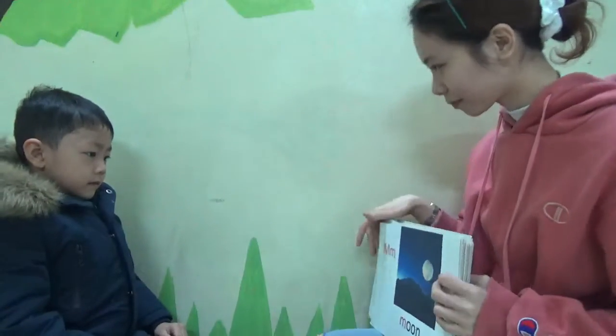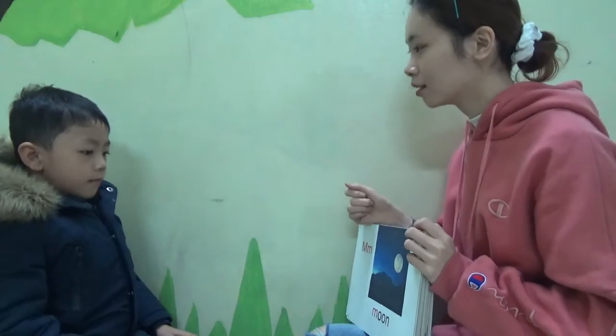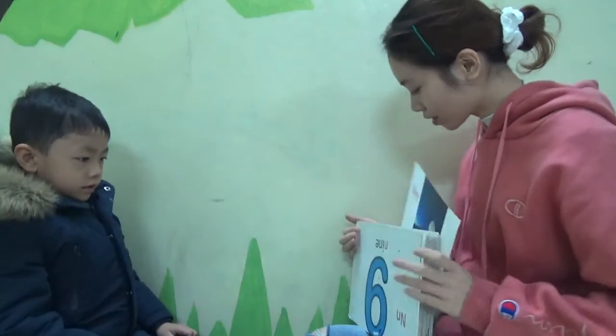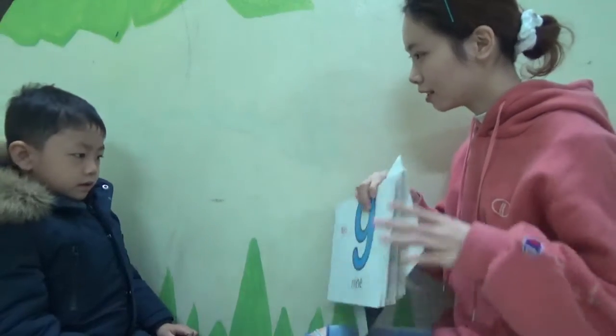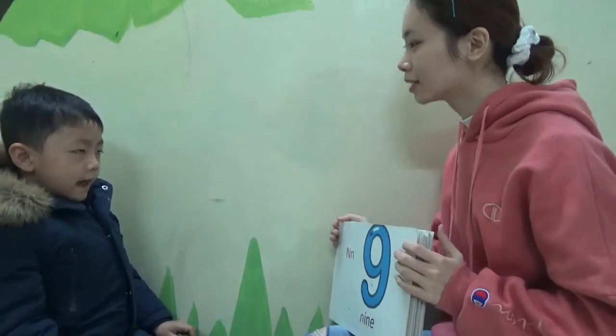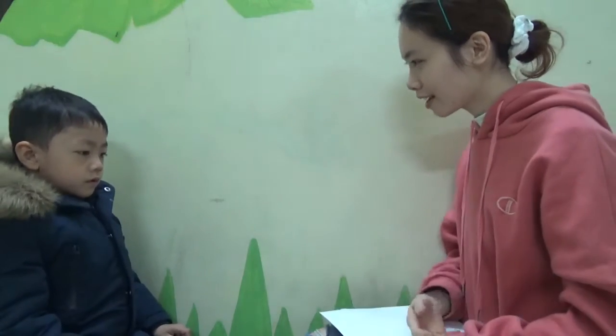What letter is this? It's an M. Sound? M. What is this? It's the moon. Is it big or small? Big. It's big. And what letter is this? The N. Sound? No. What number is this? It's number 9. What color is this number 9? Blue. It's blue. Show me number 9.